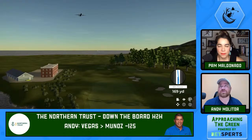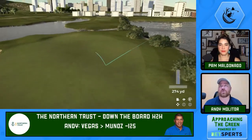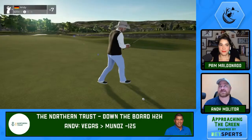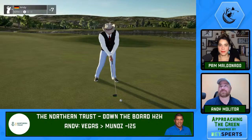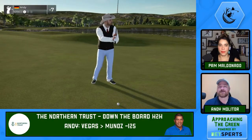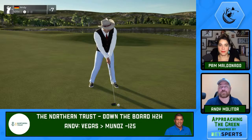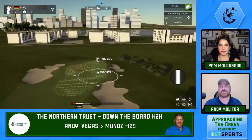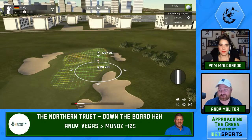But a lot of these holes are these tweeners where you can't use your driver because you just go in the water. Right. So you have to lay up with a 3. And that drives me nuts because I love taking out the big stick and just trying to whack it as far as possible. Anyway, Munoz, he's better off the tee. You've talked about that. I like bombers here. Even though I just said some of these holes aren't going to be conducive to it, there are plenty that are going to be. He's a better ball striker in general.